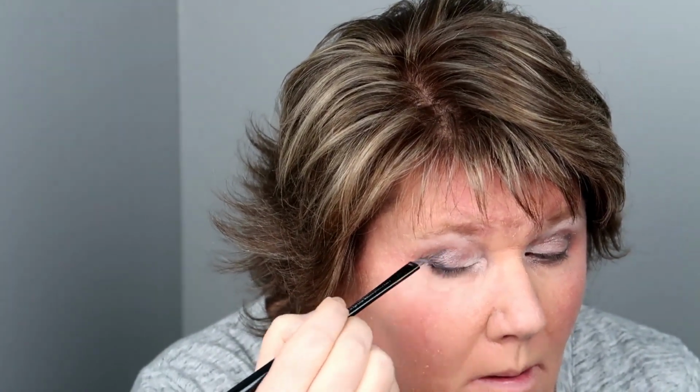And I think what I'm going to do is go in with the angled edge of the Kat Von D brush, and I'm just going to see what that midnight color looks like in the corner. And I'll just stamp it in the outer V. And then bring it along underneath. Yeah, not a lot of pigment even with the dark color, so I'm gonna blend that up.